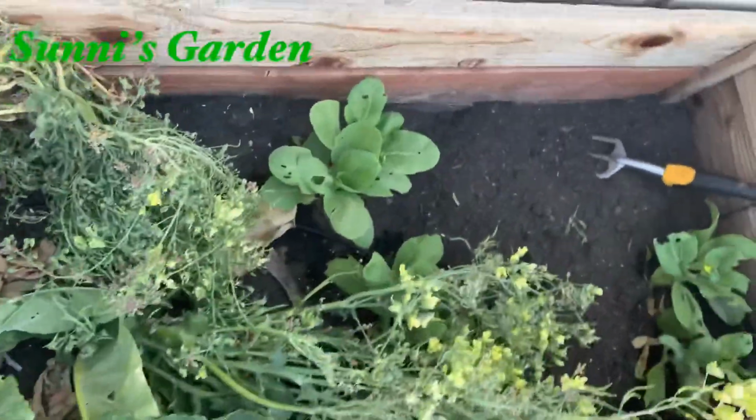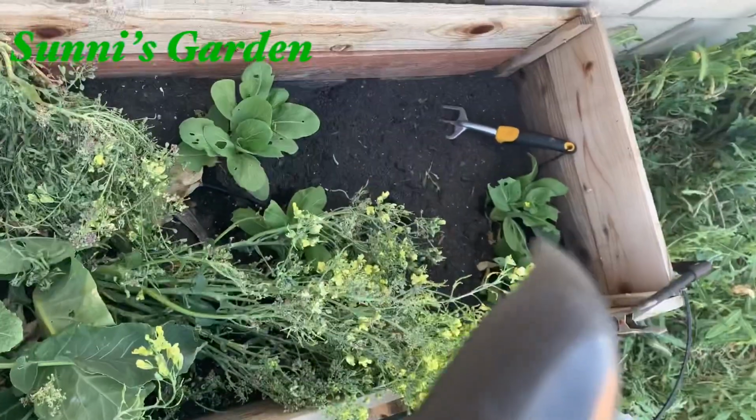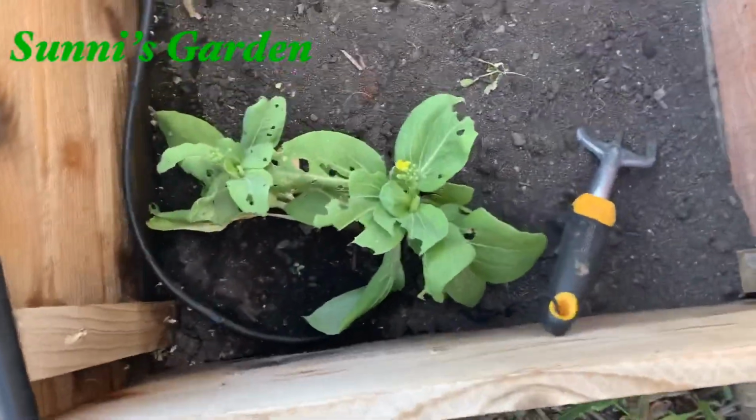and then we still have a few more bok choy. One back there is going to flower. And then this is some more bok choy. I harvested a bunch of them.